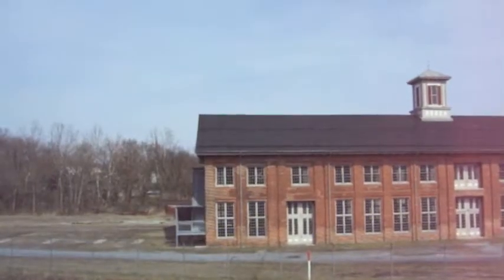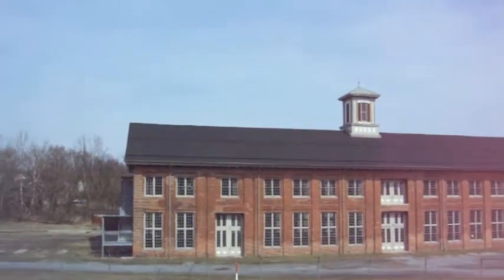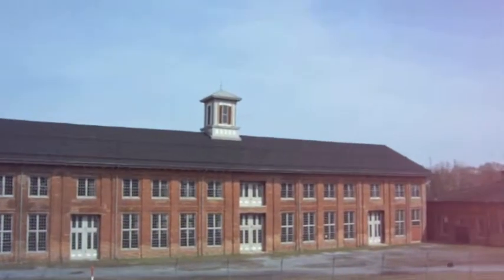Hi, this is John. We're here in Martinsburg today at the railroad station to watch a train come by. Here's the workshops in Martinsburg at the train station.